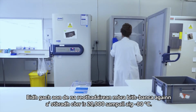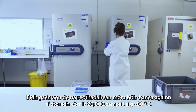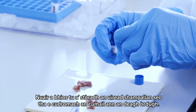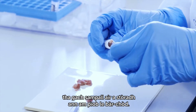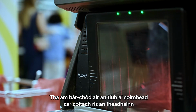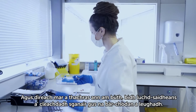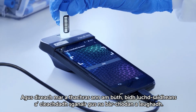Each of our big biobank freezers store over 20,000 samples at -80 degrees Celsius. When storing this many samples, it's important to keep them well organised. To help us do this, and so we can find them easily, each sample is stored in a barcoded tube. The barcodes on the tube look a bit like the ones you see in a shop, and each is unique to a single sample. And, just like in a shop, scientists use a scanner to help read the barcodes.